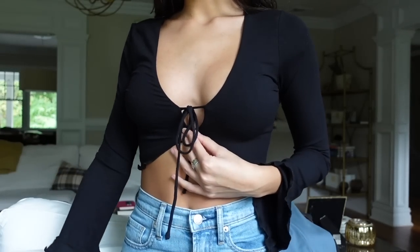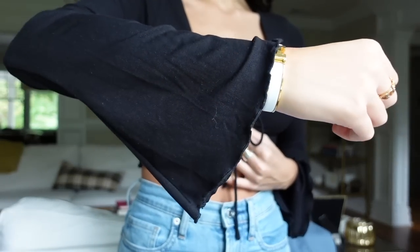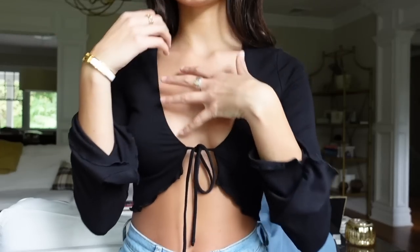But it is super cute. It just looks like this. Black v-neck. Look at the sleeves. Isn't that sick? Look at the detail. So cute. I would definitely wear this out. I think it's super fun. And I love the sleeve detail. It makes it super cool. Again, I feel like with tops like this, since they're so little, I would pair it with a baggier pant, either mom jeans or cargo pants. And I just feel like it's perfect for fall time.